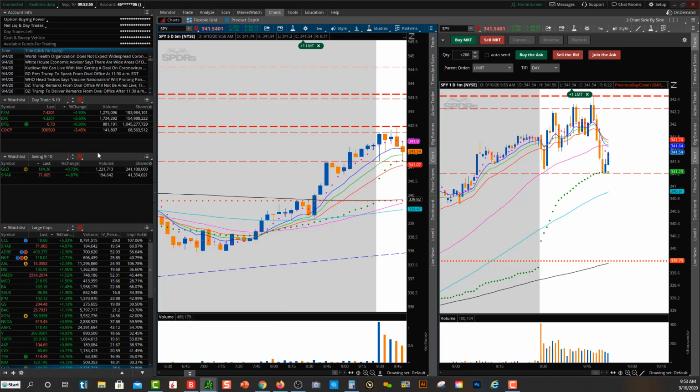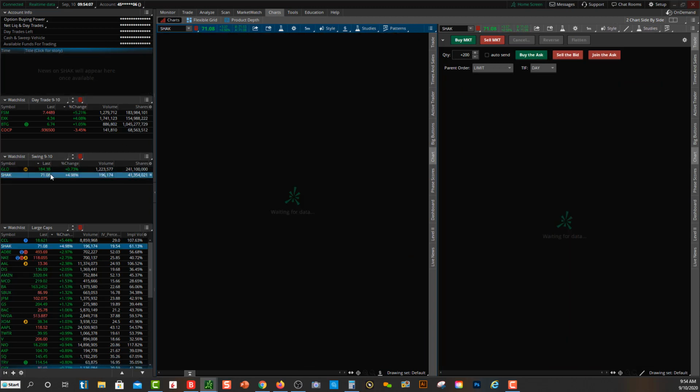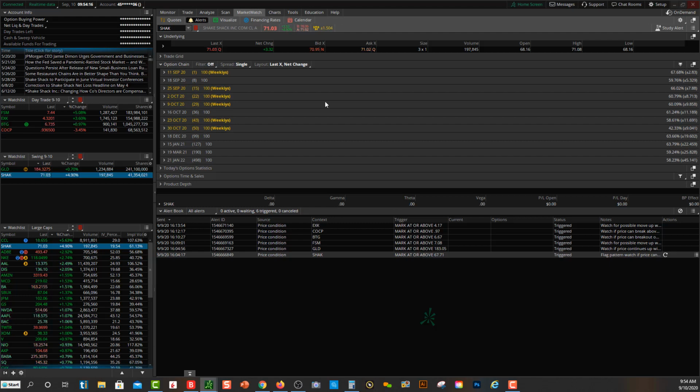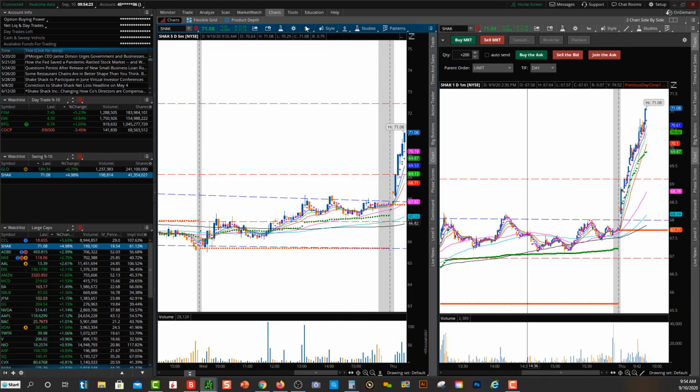Man, Shake Shack's moving up. Ah, dang. I should have taken a trade on Shake Shack from the watchlist. It's really ripping up, huh? So that one went up. We had a Shake Shack alert at or above 67.71. It ripped up to $71. My goodness.